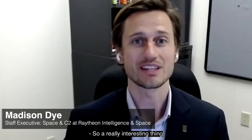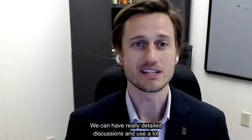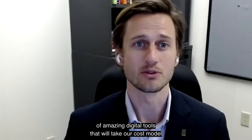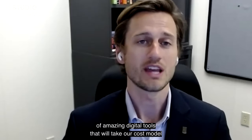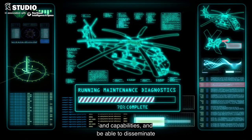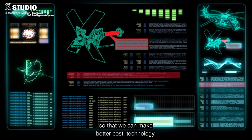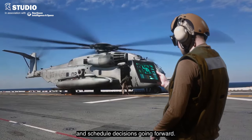So a really interesting thing is we say digital engineering, but it really is not just about engineers, right? We can have really detailed discussions and use a lot of amazing digital tools that will take our cost modeling capabilities and be able to disseminate that information to the program leadership so that we can make better cost, technology, and schedule decisions going forward.